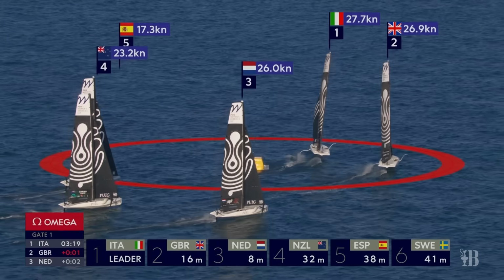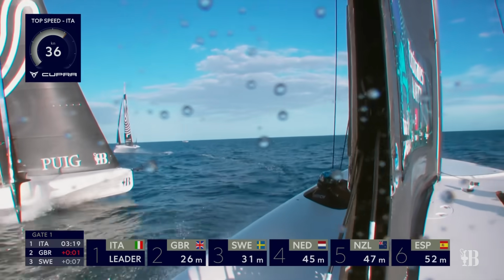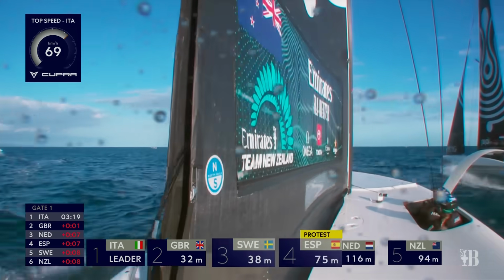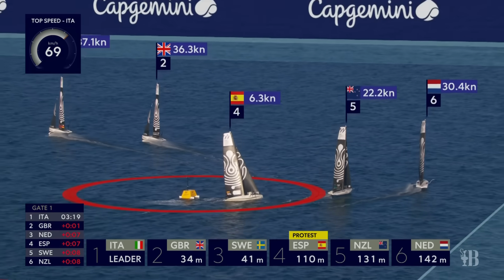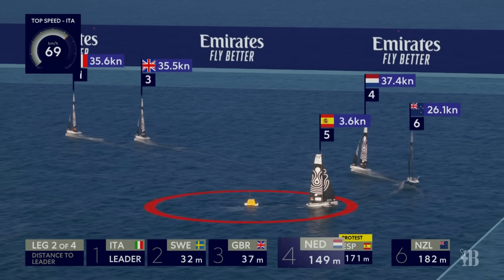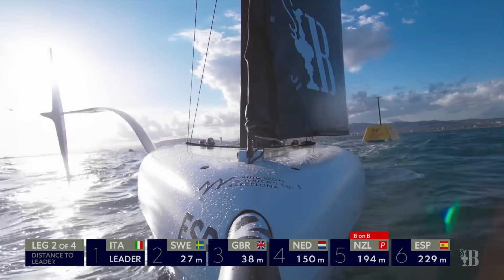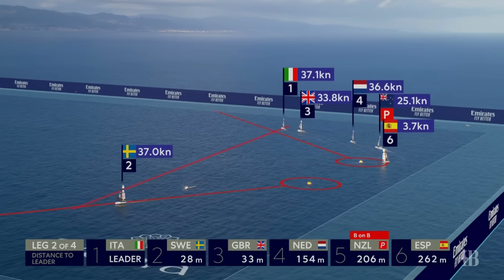For the first time, almost the entire fleet bunched up completing leg number 1. Sail Team Barcelona off the foils. This is going to be a real nasty one for them. Off the foils and now in displacement mode, so they will slide to the back of the fleet. Real shame for the locals.